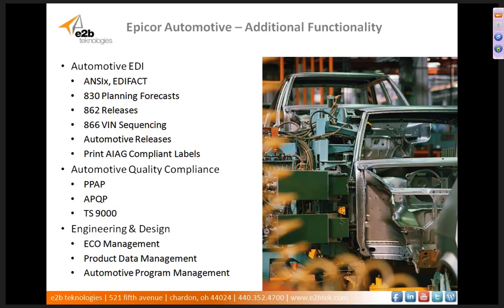Epicor handles all of your automotive EDI requirements. In addition, quality compliance for automotive suppliers is available, including production part approval process and advanced product quality planning, along with TS 16949 documentation and quality standards. The engineering side of Epicor is very robust, allowing ample flexibility to manage engineering changes, product revisions, and lifecycle management, and even tools to help you manage your automotive programs.